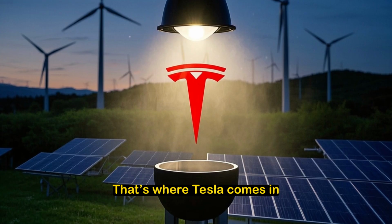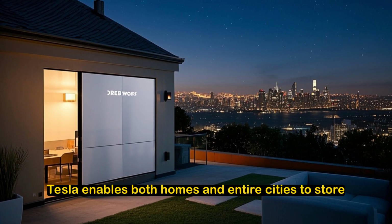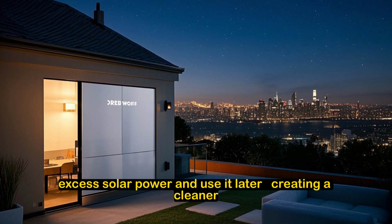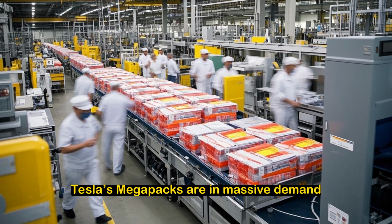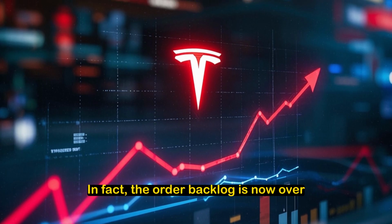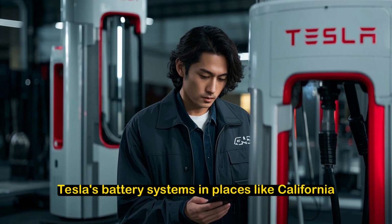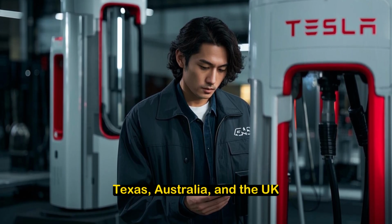That's where Tesla comes in. With products like the Megapack and Powerwall, Tesla enables both homes and entire cities to store excess solar power and use it later, creating a cleaner, more reliable energy flow. In 2025, Tesla's Megapacks are in massive demand. In fact, the order backlog is now over 18 to 24 months long as governments and private energy companies rush to install Tesla's battery systems in places like California, Texas, Australia, and the UK.